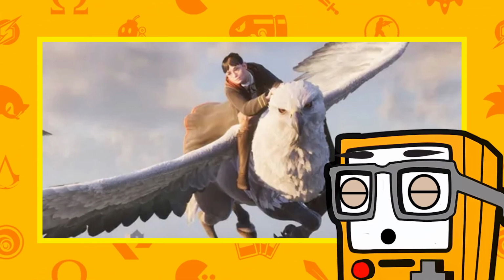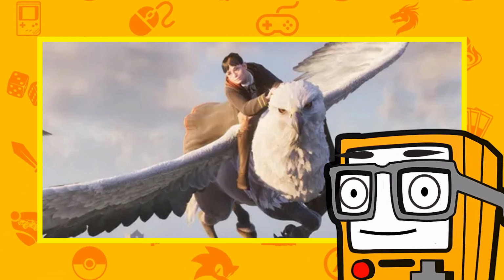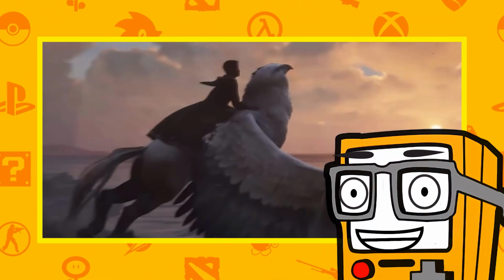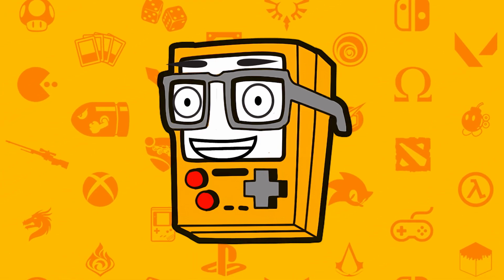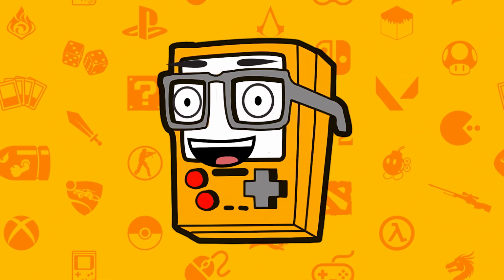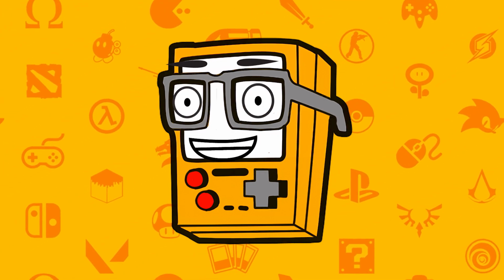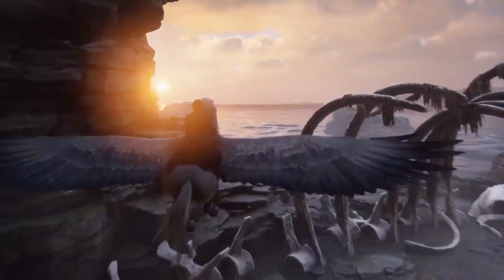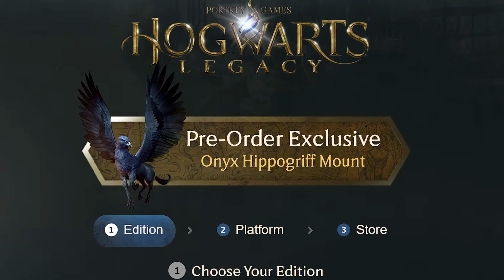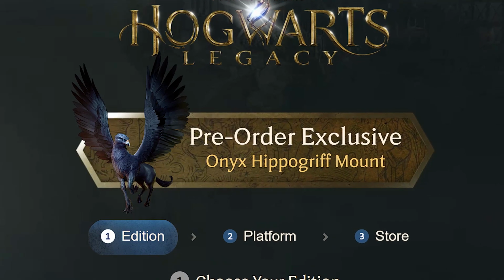Now let's get started with the new footage of the majestic Hippogriff mount, one of the trusty companions that you'll get to rescue at some point in the main story. The game features two of these mounts, one acquired from the story, which is the white one, and the second Onyx Hippogriff, which you can get by pre-ordering the game. Currently, there's no official information on whether there's any difference between these besides the color, and it's likely that the pre-order one will be available faster when starting the game.